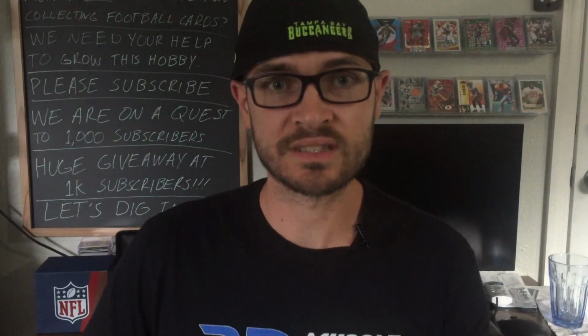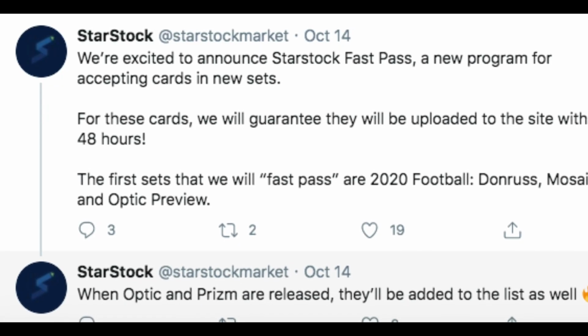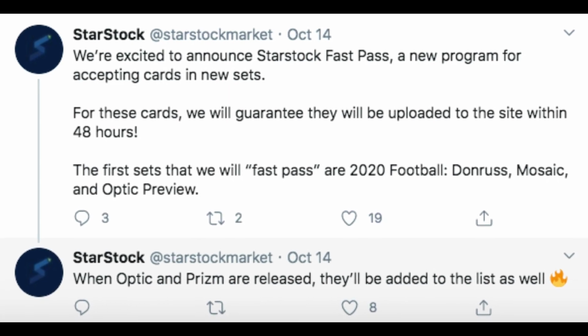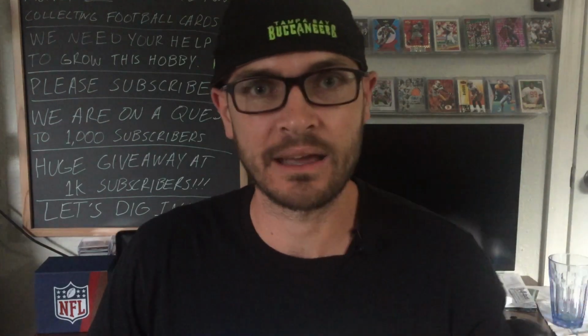And right now, StarStock has got a fast pass, a 48-hour turnaround time to get your cards, 2020 cards, listed on their website, which is incredible. You're not gonna find that with ComC.